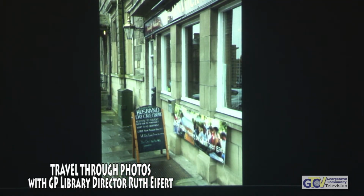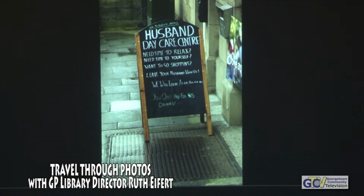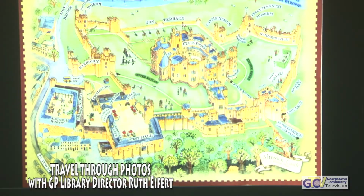So the Alnwick Arms, lots of local pubs, says Husband Daycare Center. And it says, need time to relax? Need time to yourself? Want to go shopping? Leave your husband with us. We will look after him for you. You just pay for his drinks. I thought that was just really wonderful, especially since Alnwick has a lot of little antique shops and things.